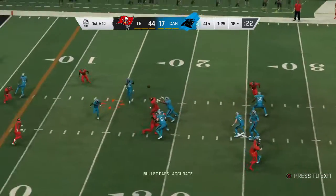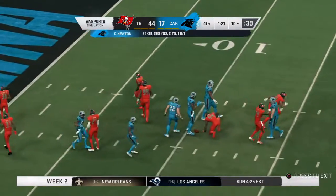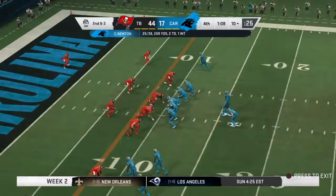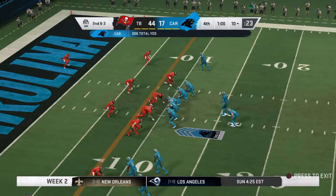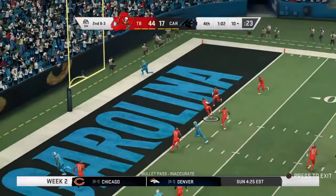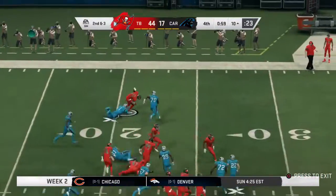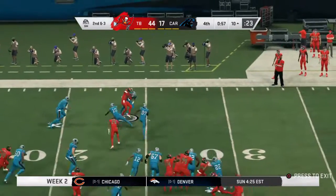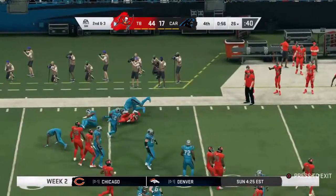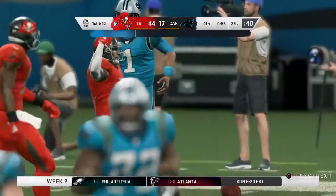From the red zone now, Newton. Quick hitter here, it's complete. And he'll get 7 yards from the 17 to the 10 before he's taken down. Throwing again on 2nd down. Newton. And he won't go down. And he is all the way up past the 25.